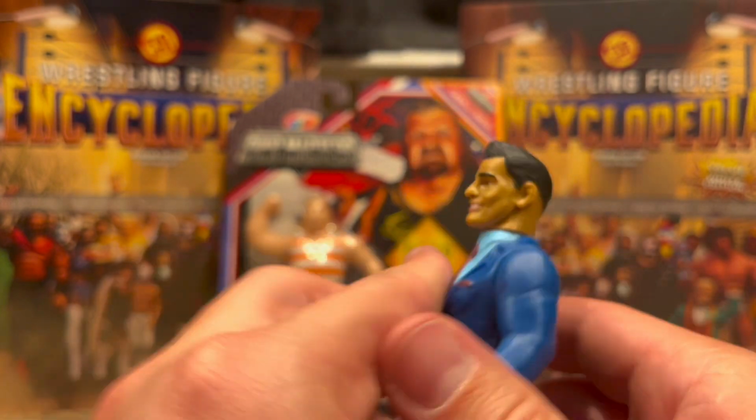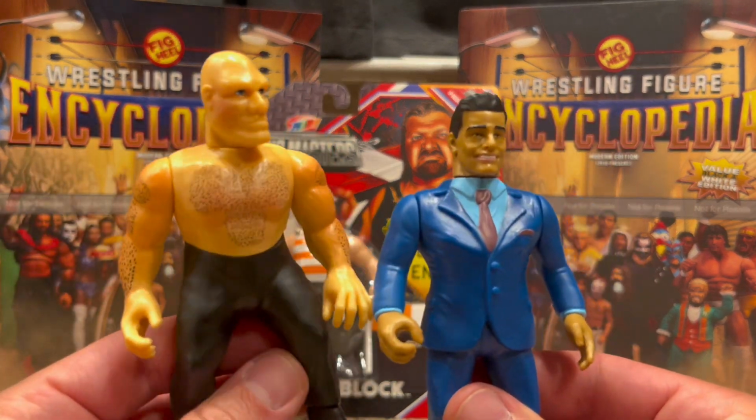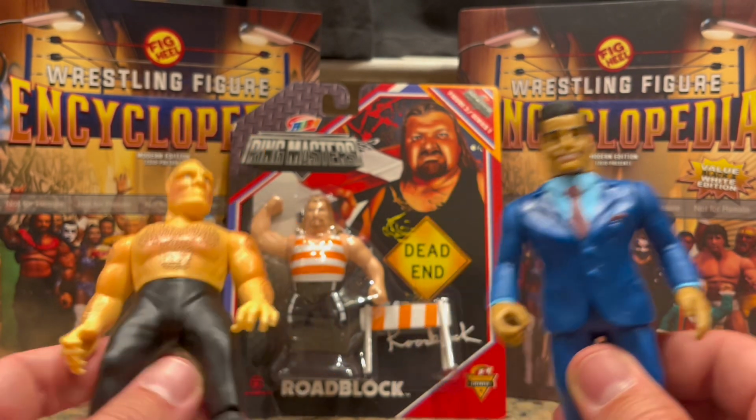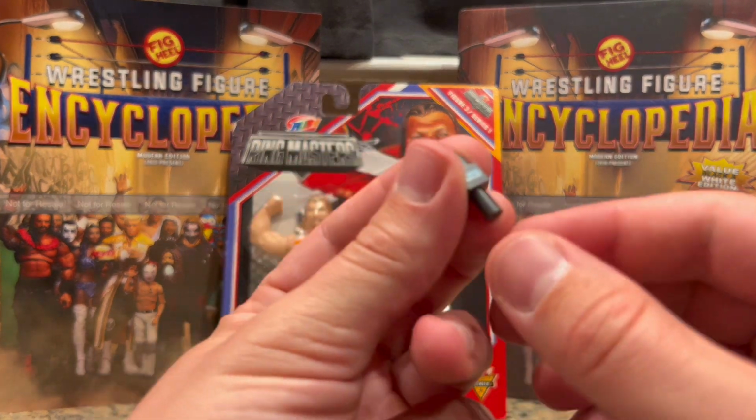I think this is definitely an improvement. Put these side by side, his two most recent releases. I think it's obvious that this one is much better. Kind of glad I grabbed this one and ordered it.